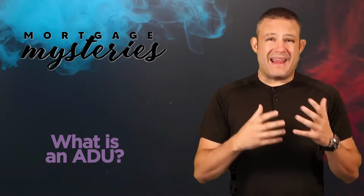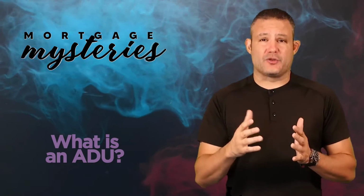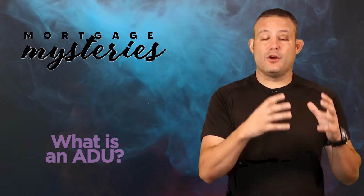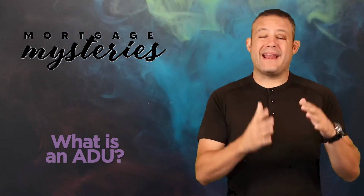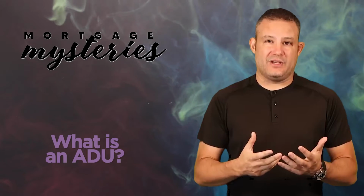And so you might have on a property a converted garage with its own entrance, its own bathroom, and its own kitchenette. You might have a standalone guest house that has its own kitchenette, bathroom, and living area. Or you might have an additional dwelling structure attached to the main unit that also has these characteristics.